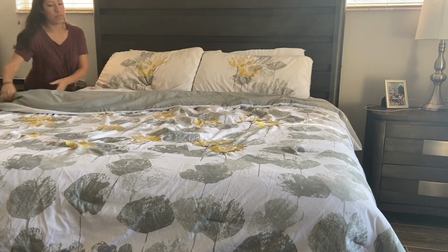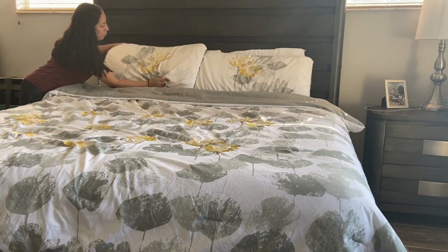So in the morning, I always like to get started in my bedroom first by making the bed.